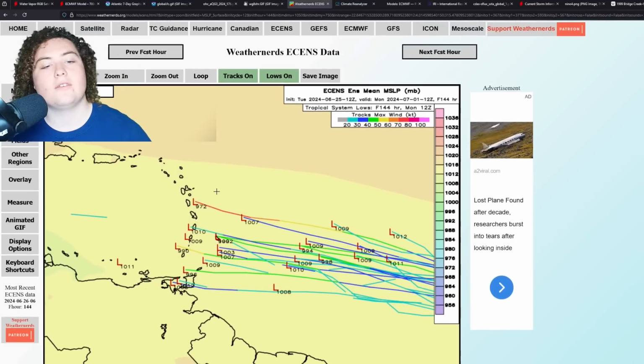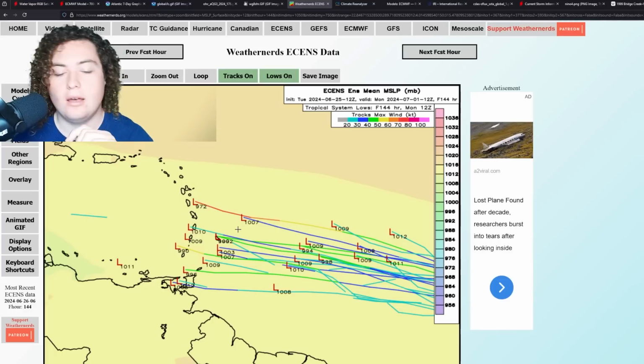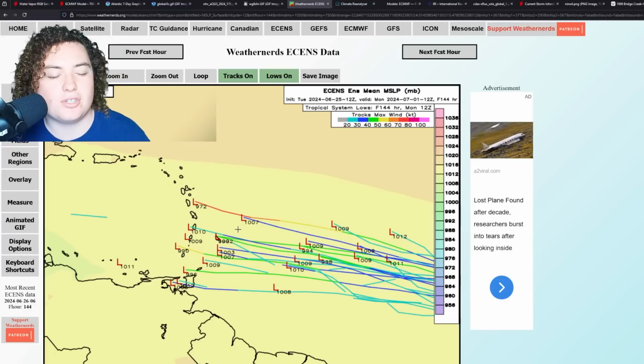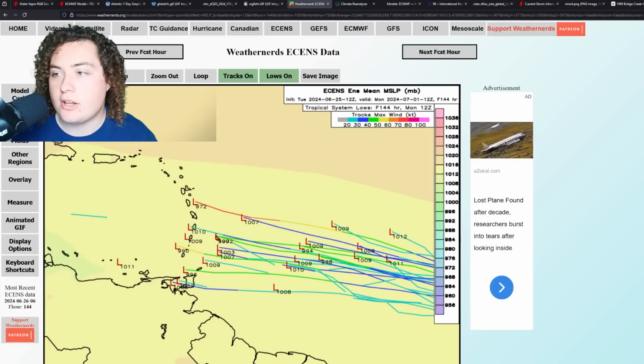We're still seeing a lot of those forecasts really concentrated across the board, with the only thing that's really just kind of off the cuff and all over the place being the intensity, which is something I am paying attention to, as we're going to go ahead and show you the operational models right now.